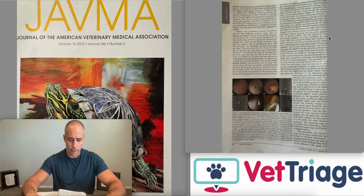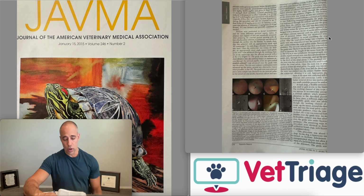Bacterial sepsis, isolated E. coli in 4 dogs, staphylococcus in 3 dogs. All 13 dogs met the criteria for sepsis. Abdominal radiographs, 11 out of 12 dogs had uroliths. 7 dogs had nephroliths on the side with the obstructed ureter. 5 had nephroliths on the other side.